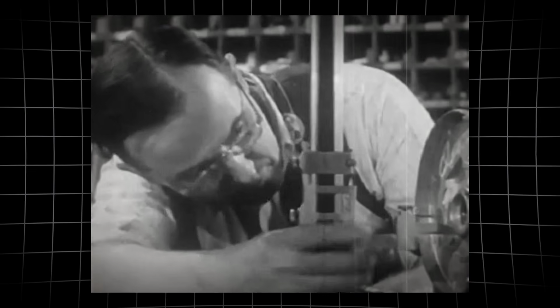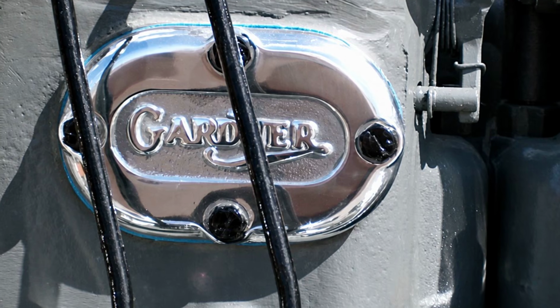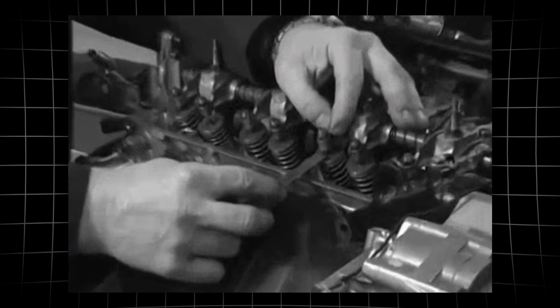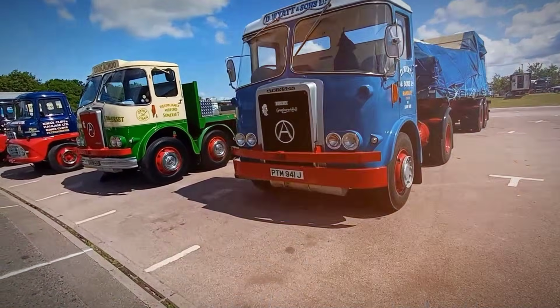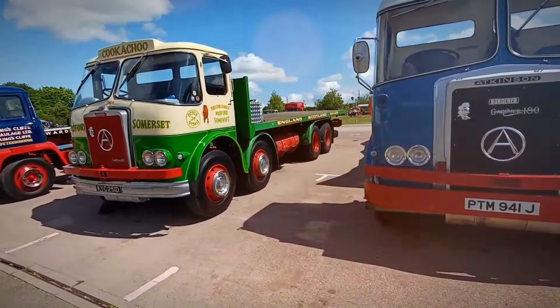Across the workshop floor, a Gardner engine commanded absolute respect for its beautiful hand-finished construction, yet it offered no shortcuts. Patricroft's reputation for precision meant working with incredibly tight tolerances. Standard jobs like valve lash adjustments demanded extreme care, leaving no room for error. In the greasy reality of the garage, serviceability and trust remained two separate virtues.